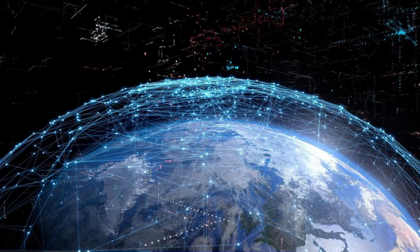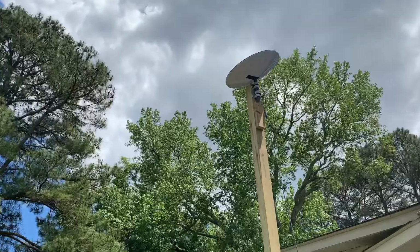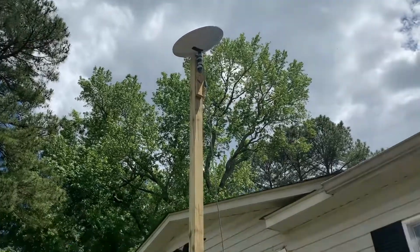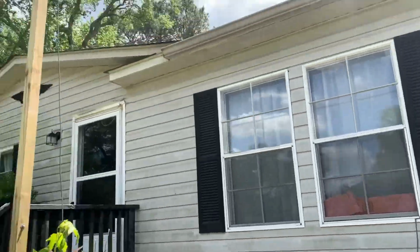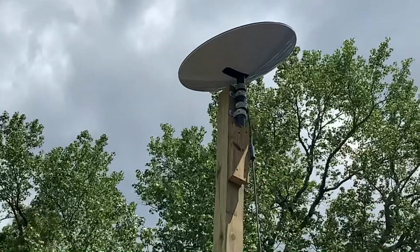Also, for me at least, the satellite dish didn't work on the ground. We actually had to raise it above our house. So yeah, let me show you what we had to do. As you can see here, we had to put it on a big piece of wood and mount it up on top and bolt it to the steps. And we also had to run the wire through the window to hook it to the router. So yeah, it works good now.